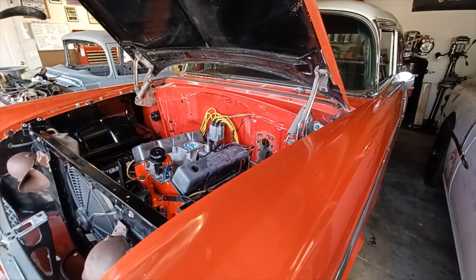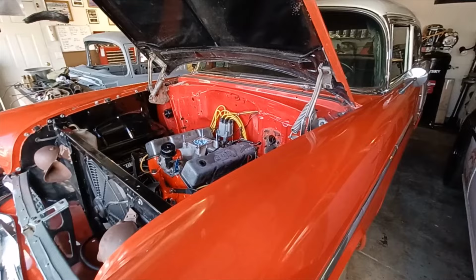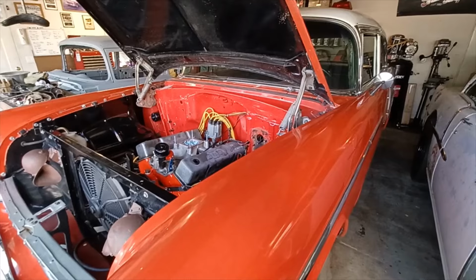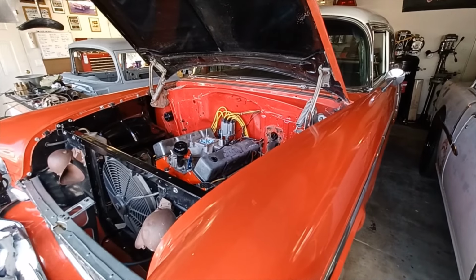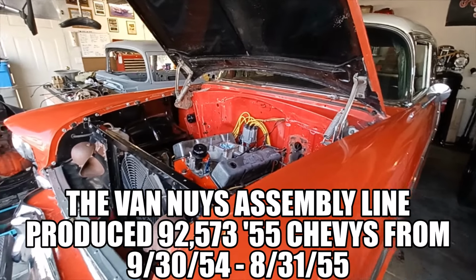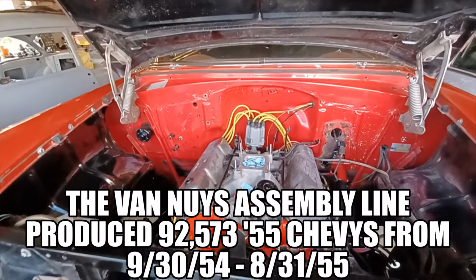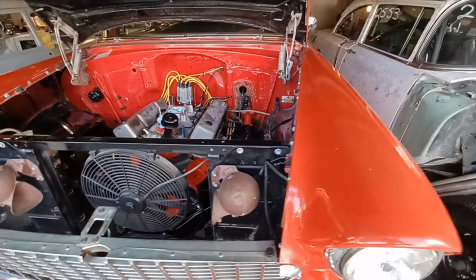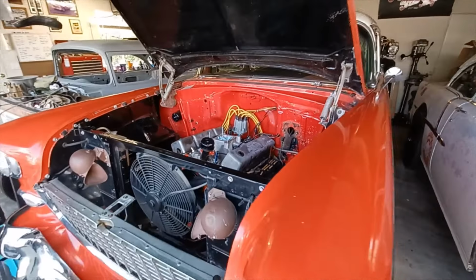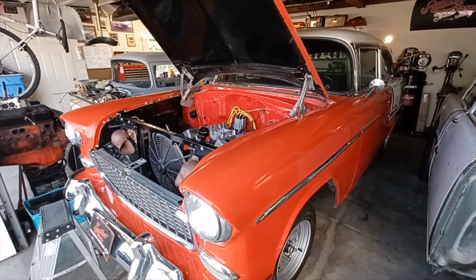That was a Monday. I'm not going to get into specifics on the serial number on the VIN, but let's just say it was a very, very low 5,000 number. For the production year 1955, Van Nuys produced over 92,000 passenger cars from the assembly line, and of those 92,000 plus 55 Chevys, this one was number 5,000 and some change. Being that it's an October 54 car, that qualifies it as an early production 55.